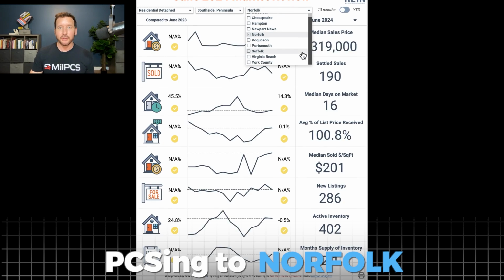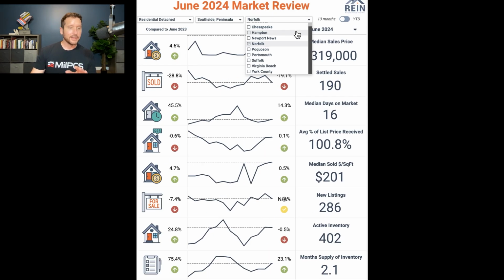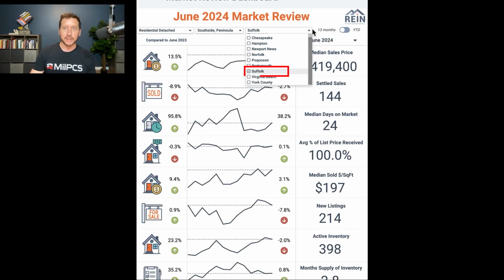If you are PCSing to Norfolk, the median sales price is $319,000, significantly cheaper than Virginia Beach. You'll notice they're still selling for over the list price, but they do have a little bit more inventory, but that's still low. Another city to consider, I highly recommend, is Chesapeake. I live in Chesapeake, specifically the Greenbrier area. There are several parts of Chesapeake to consider, but the cost of living here is not much less than Virginia Beach. And you'll see a consistency of homes selling over their list price, and we have 1.9 months here in Chesapeake.